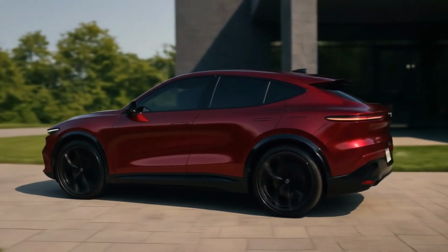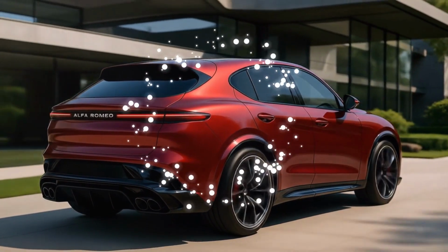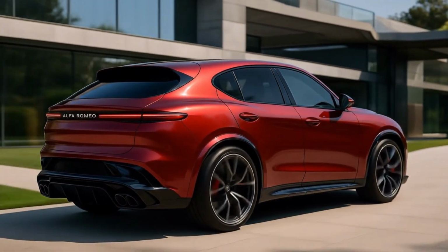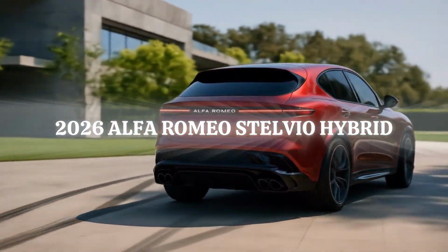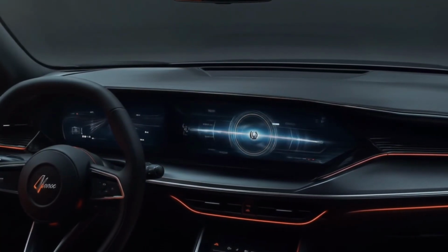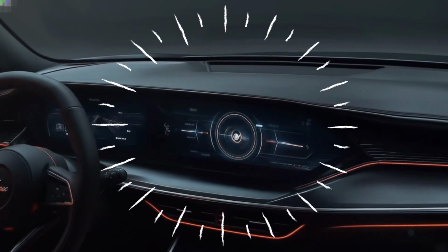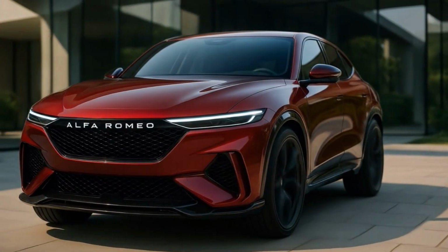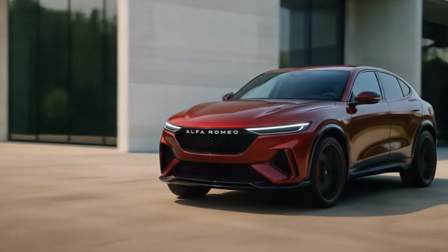What happens when one of the most passionate Italian brands takes its boldest SUV and infuses it with futuristic hybrid technology? You get this. The 2026 Alfa Romeo Stelvio Hybrid, a machine that looks like it was sculpted by the wind and engineered with the heart of a racer. Today, we're breaking down every curve, every detail, and every innovation in this stunning SUV.